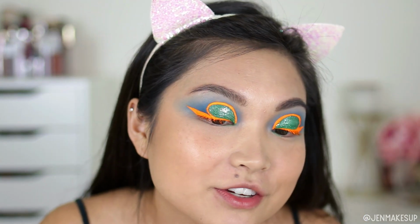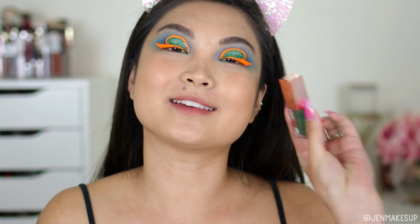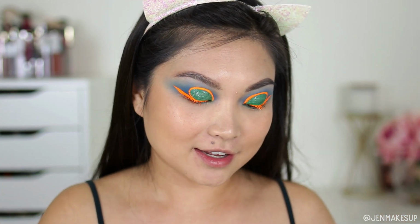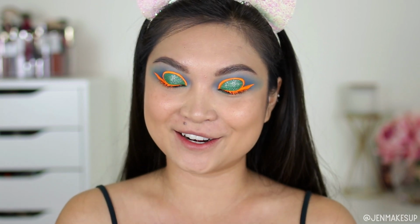I quite like that actually. That was super easy to apply with a brush. I just didn't want to contaminate the wand. My eyelids are very creasy, so I'm just gonna close my eyes for a second and wait for that to all set and dry down a little bit.